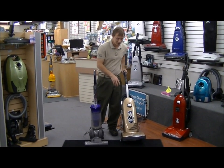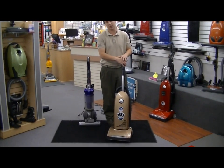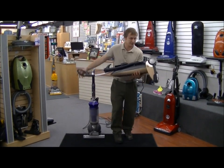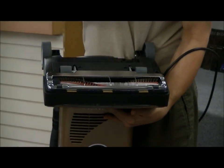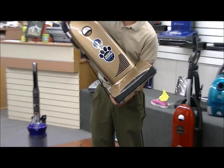Not only is this machine easy to service, but it comes with two free services with the purchase of the machine as well. Underneath, we've got American built quality, steel brush, steel plate. This whole machine is made here in the US, and the quality is very good, and it comes with a 5-year warranty.